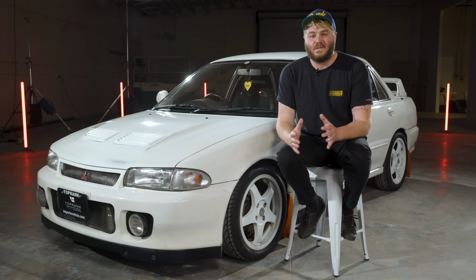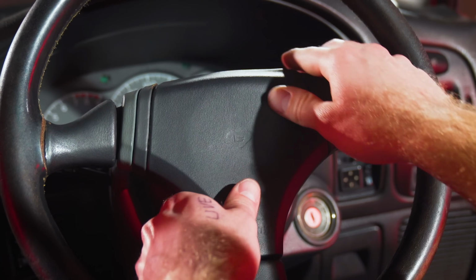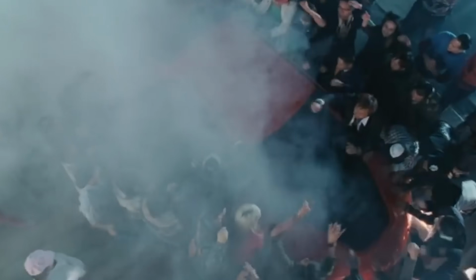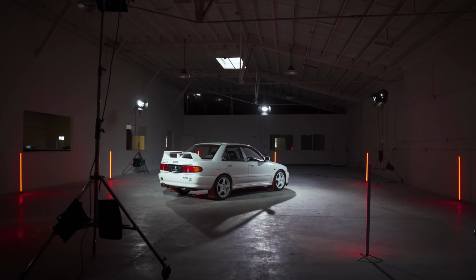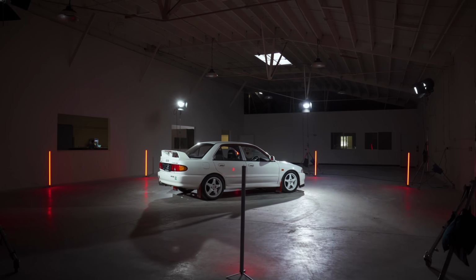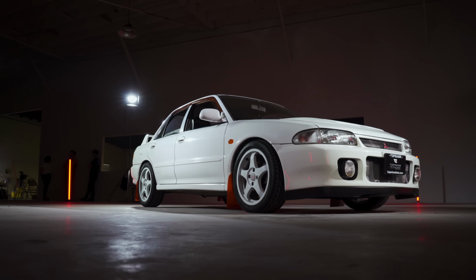Early Evos like this one are special, but not in a way that the average car guy knows about. It's not the kind of ride that will draw a big crowd at your local Cars and Coffee. It's the more underground stuff only the really hardcore fans know about. And now that it's 25 years old, you can just buy one and drive it, even in California. I think I might legitimately buy this one. Let me know in the comments if that's a bad idea.